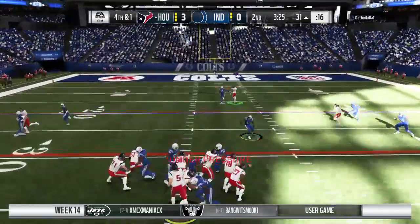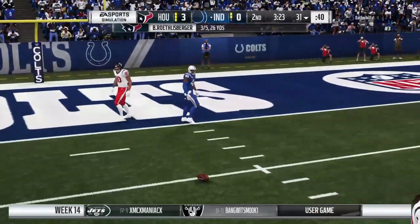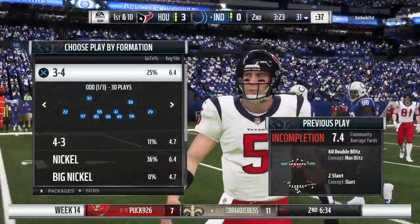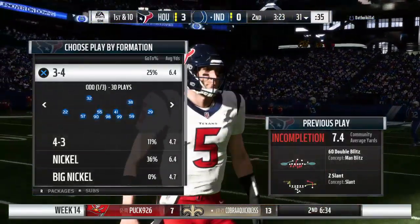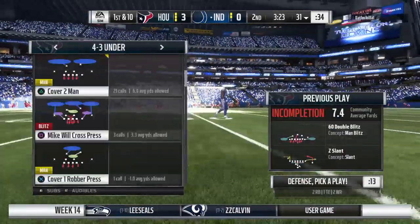Fourth down. Here's Roethlisberger. And that is going to be incomplete. Jason Garrett might be wanting to reconsider the decision to go for it there. And the Colts are going to take over with a football. And now Indianapolis set to take the field.